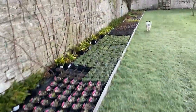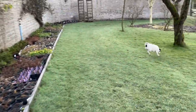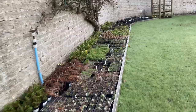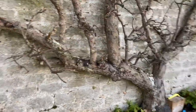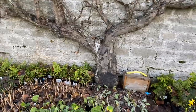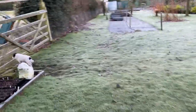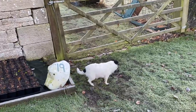When you're wandering around 30 odd boxes, you have to bend over an awful lot. So, little time saver, aren't you? Little back sparer.